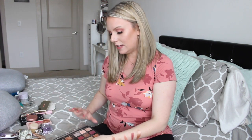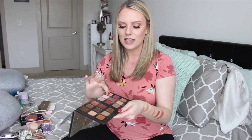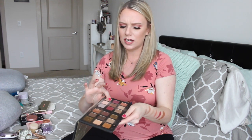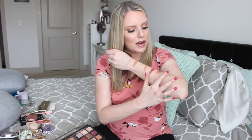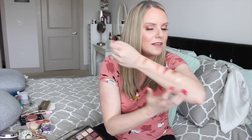They are just in a league of their own. They also have these kind of chunky titanium glitters. And I say chunky, and usually chunky is associated with a bad way, but they're so beautiful. I used this one on my wedding day. It just added the perfect amount of glitter. Do you see that, you guys?